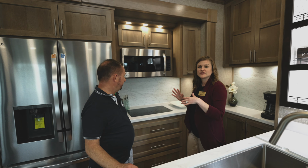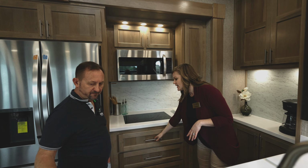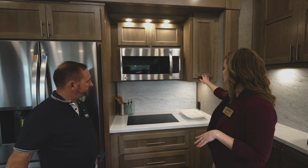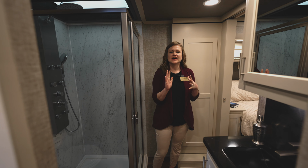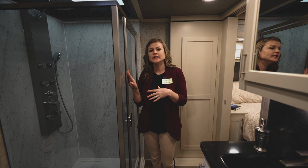So up in the kitchen, it's a condensed floor plan, but you've got all of this counter space. We have an induction cooktop standard. Again, we're talking about those dovetail drawers. Nice amount of storage here. A convection microwave. We even added these beautiful residential pullouts. Wow, this is nice.